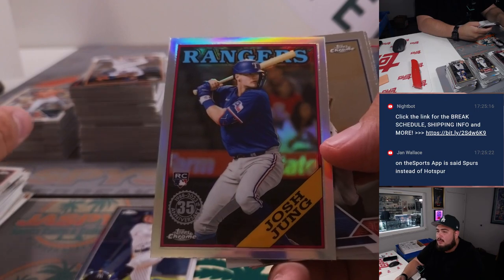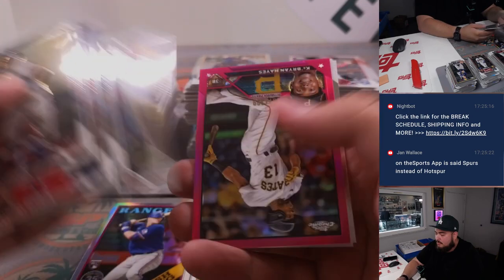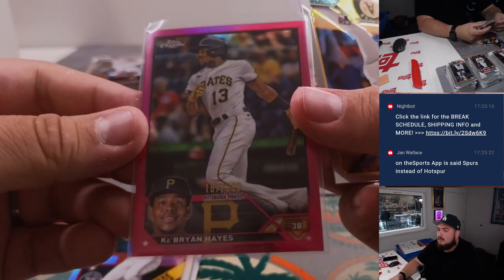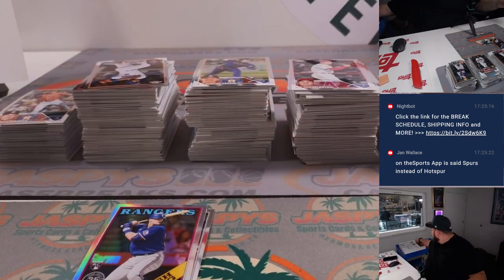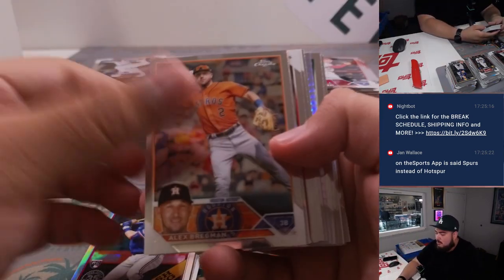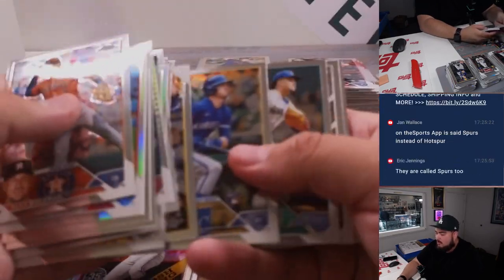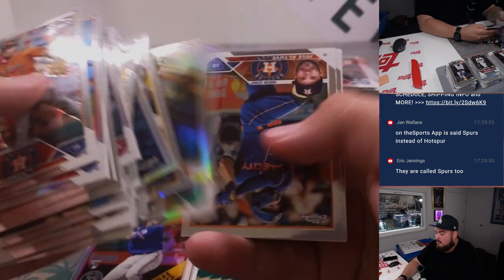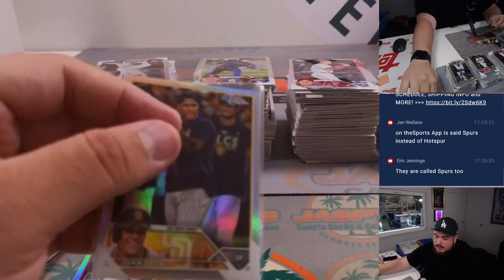Josh Jung. We got Ke'Bryan Hayes. Juan Soto, short print, nice. Nice one there for the San Diego Padres. Going to Ed.